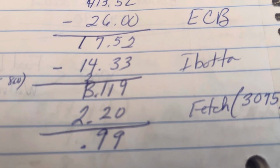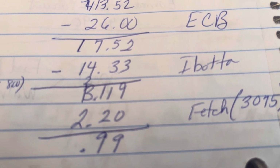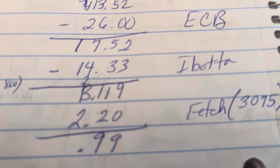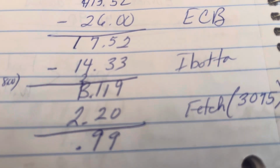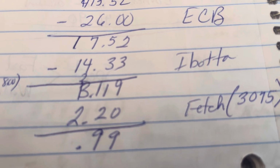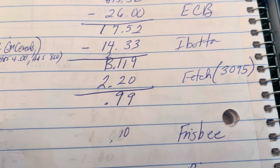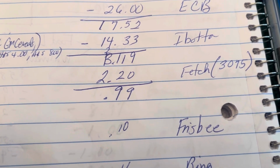Got back $14.33 cash money in Ibotta. And by the way, yesterday's beans for $10 had come through. And as I said, I'm working on a $5 CVS bonus for 3 trips. But of course, that's not in here yet either. Now, that brought it on down to $3.19.